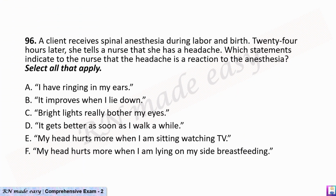Question 96. A client receives spinal anesthesia during labor and birth. 24 hours later, she tells a nurse that she has a headache. Which statements indicate to the nurse that the headache is a reaction to the anesthesia? Select all that apply. A. I have ringing in my ears. B. It improves when I lie down. C. Bright lights really bother my eyes. D. It gets better as soon as I walk a while. E. My head hurts more when I am sitting watching TV. F. My head hurts more when I am lying on my side breastfeeding.